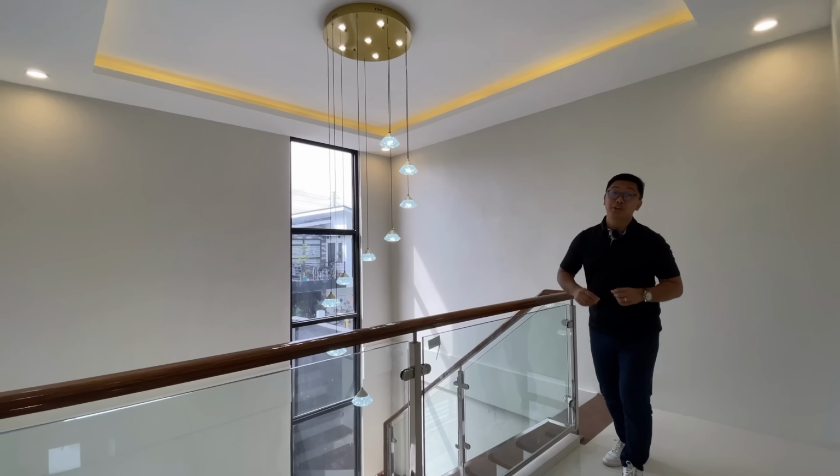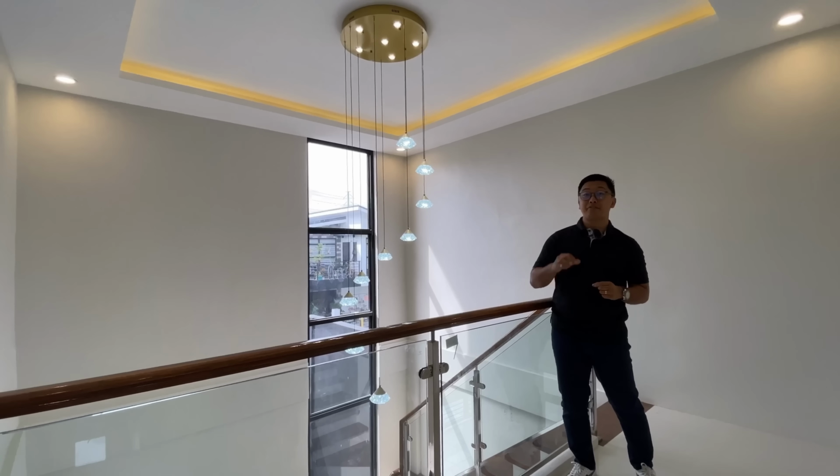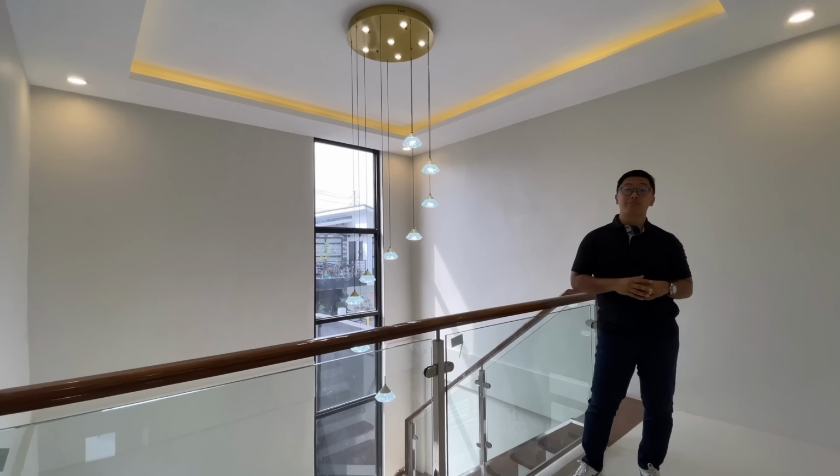Welcome to the second floor. Dito po sa second floor natin, we have 3 bedrooms. Meron tayong 2 toilet and bath.